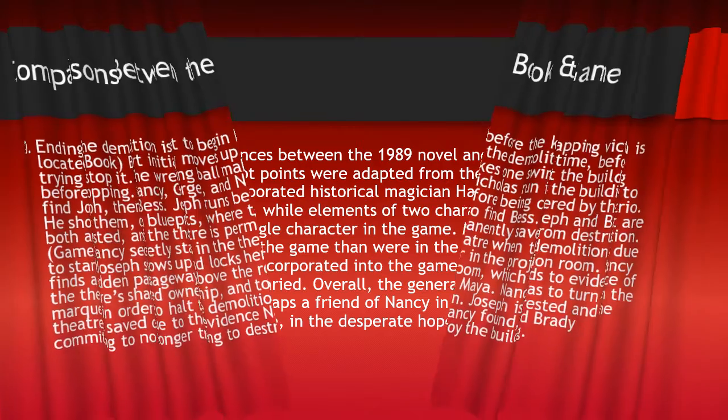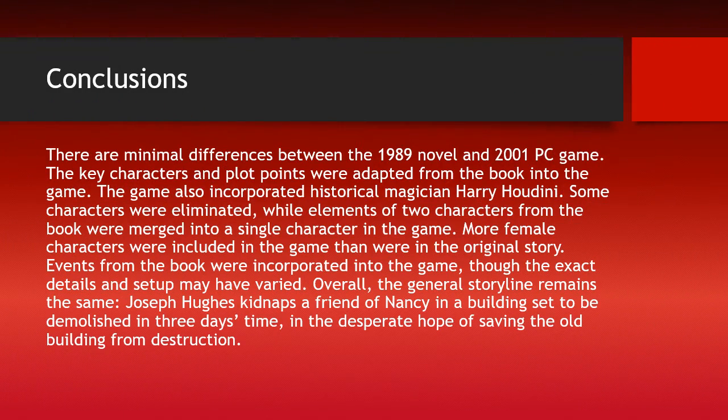So the ending's a little bit different, which is often the case between book and game. But there we go. So just to conclude, there are minimal differences between the novel and the game. The key characters, who would be Brady, Simon or Simone, Joseph and Nicholas, and then the plot points about someone being kidnapped to stop the demolition, those are adapted from the book into the game. That all basically stays the same.